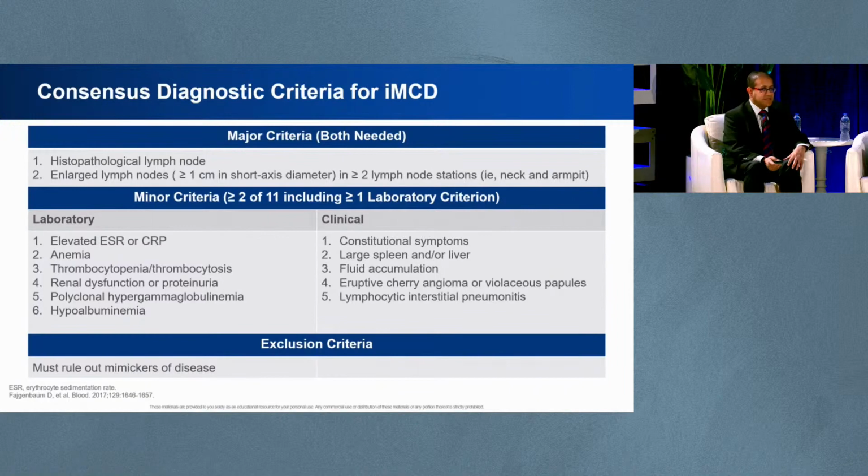One is enlarged lymph nodes, which is defined as at least 1 centimeter in the short axis, involving 2 or more lymph node groups or regions. And second are the histopathological features that are typically consistent with Castleman disease and at least of grade 2 or 3 severity. Then you have minor criteria that include clinical and lab, and you have to fulfill at least 2 of the 11 minor criteria. And of those 2, one has to be a lab criteria. And these are the ones that are listed here in the slide.